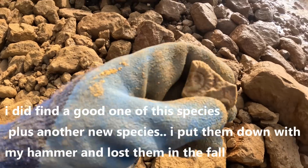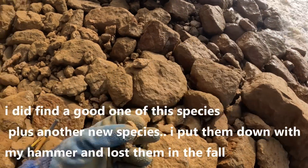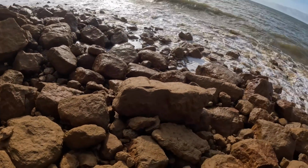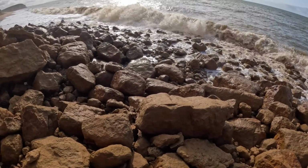So keep looking. That was just down there on a little rock, and that one was down there with a tiny bit more rock on it I've knocked off, but both loose, just sat under a rock down there.